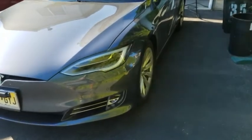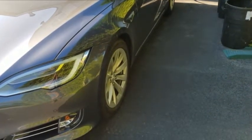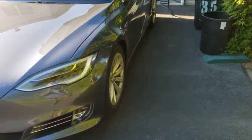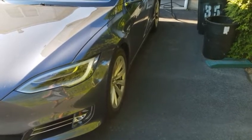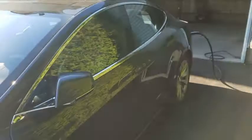The wheels are standard wheels. So when I say standard, they're all the same size, so they can be rotated. They're 19-inch standard with the option of getting 21s. And it's very roomy. As we saw in a previous video, I was able to put all four tires in my car no problem by folding down the back seats.